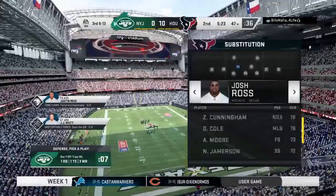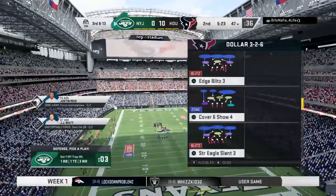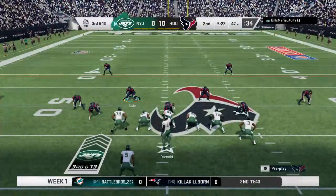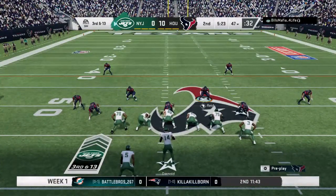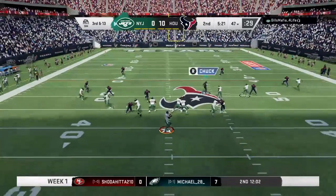He wishes it had been 7-on-7 in practice, or maybe even routes versus air, because that's a completion he makes 9.9 times out of 10. Just missed that one. An incomplete pass on that last play, and that means they'll need to come up with something here on 3rd down.